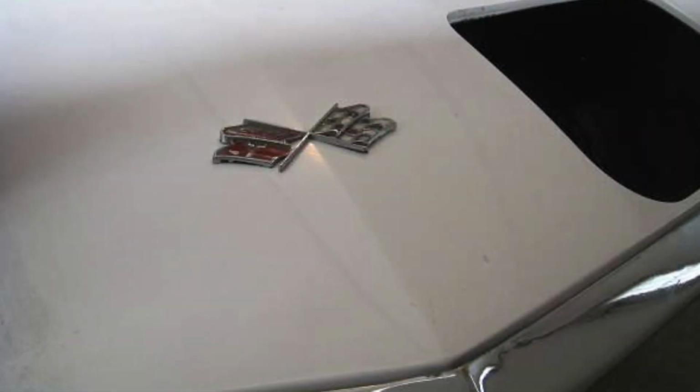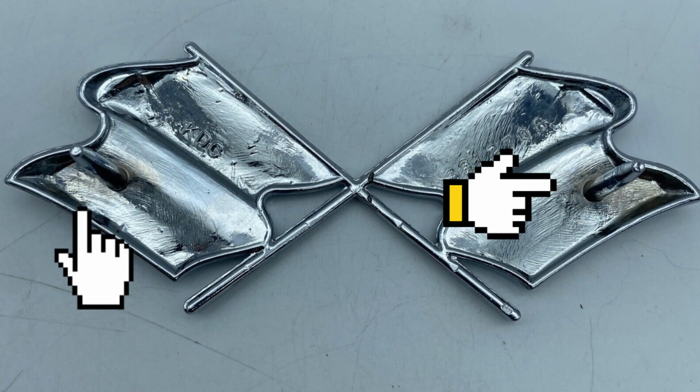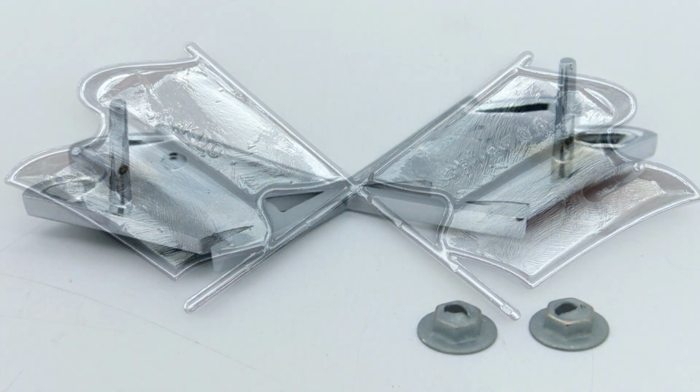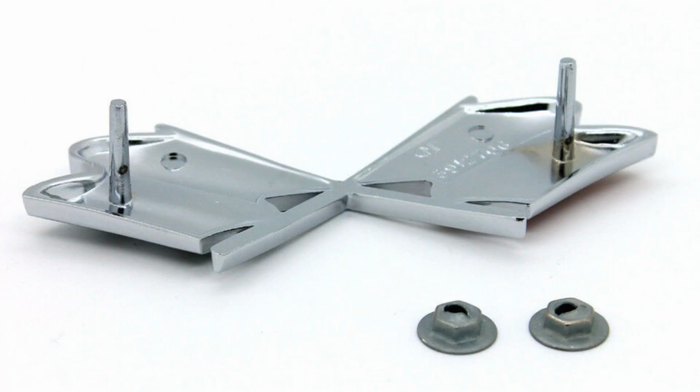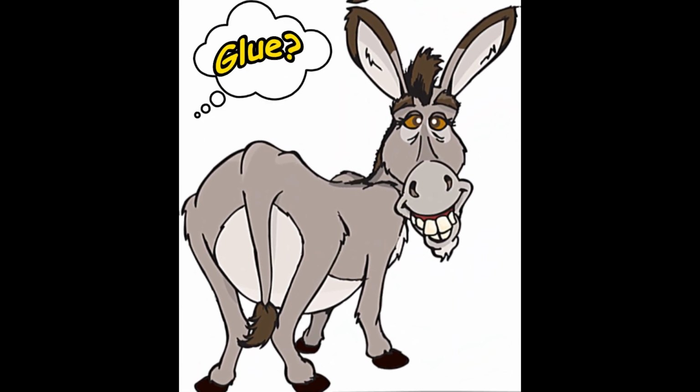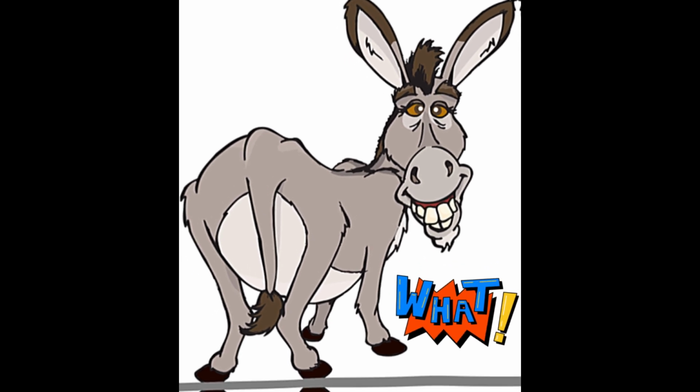George, aren't those emblems just glued on? Not quite, Kyle. Back then, all emblems had posts. Holes were drilled at the factory. The emblem is held in place using nuts on the inside. Oh really? I didn't know that. That's right, Kyle. Stick-on emblems weren't used until later in the 70s.